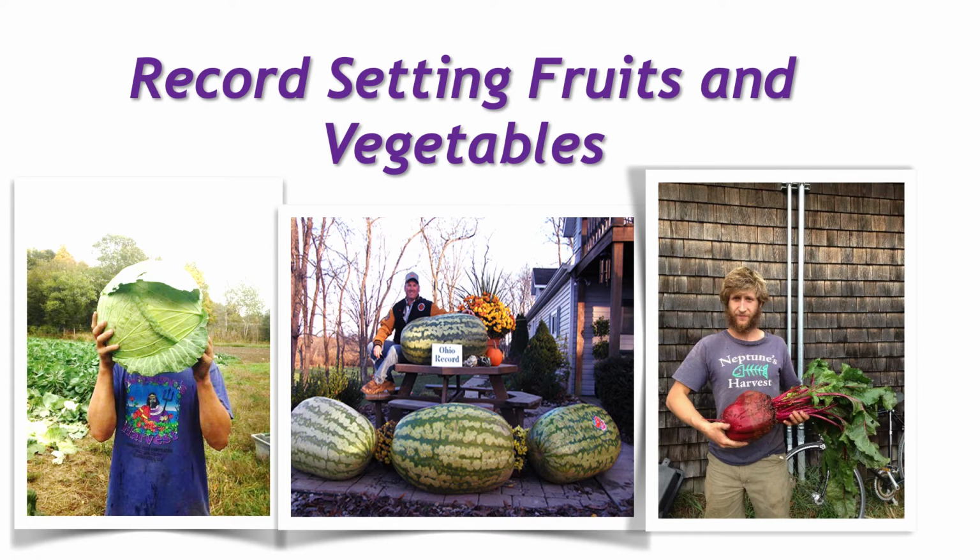Not only do we help giant pumpkin growers, these are other people that have sent us pictures. There's a huge cabbage. This is the Ohio record, or at least it was at the time, a 260-pound watermelon grown in Ohio, which is crazy. And then that is a beet grown right here in Ipswich, Massachusetts.